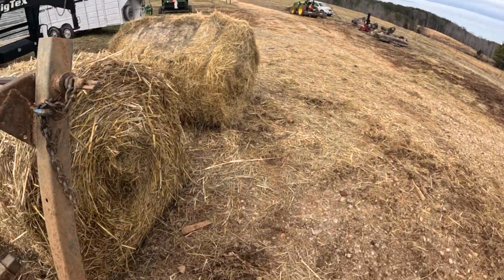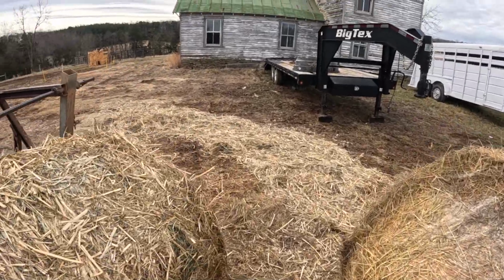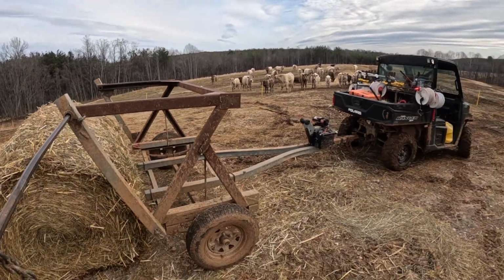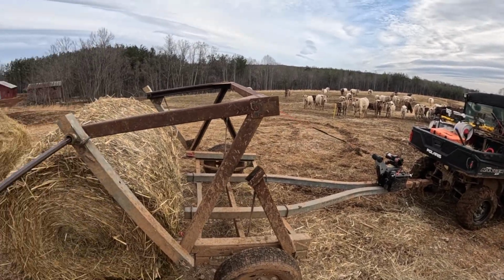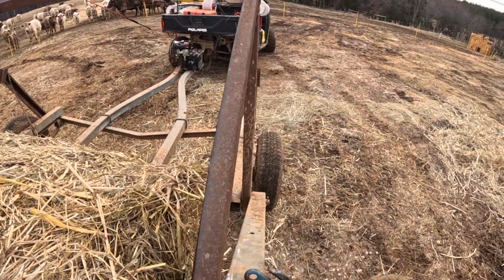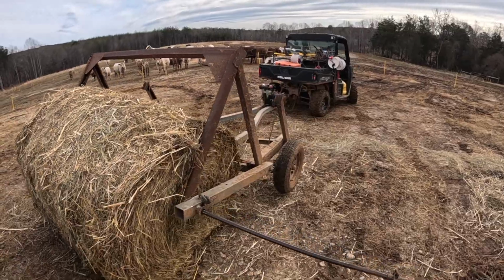These are the remotes that come with the Warrior winches that we have here. This is the remote, and they work phenomenal. After that first problem I had with the first one, I've had no problems with this one. I think it may have just been a bad one or something.